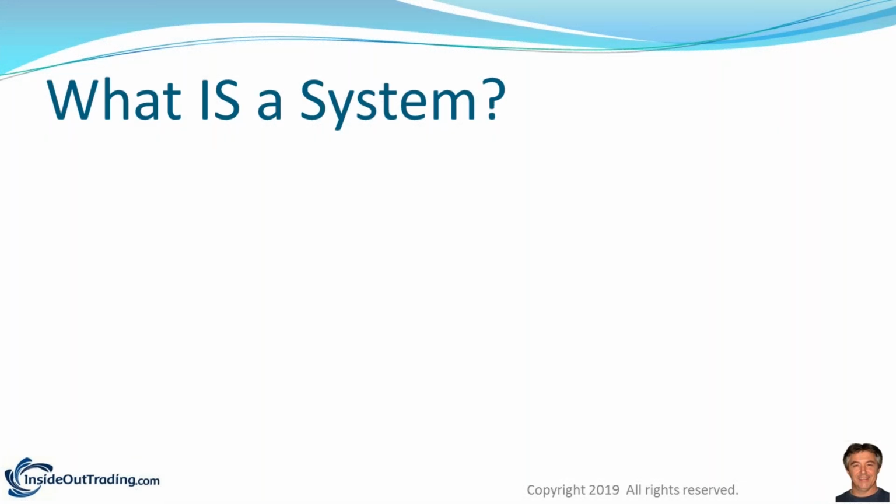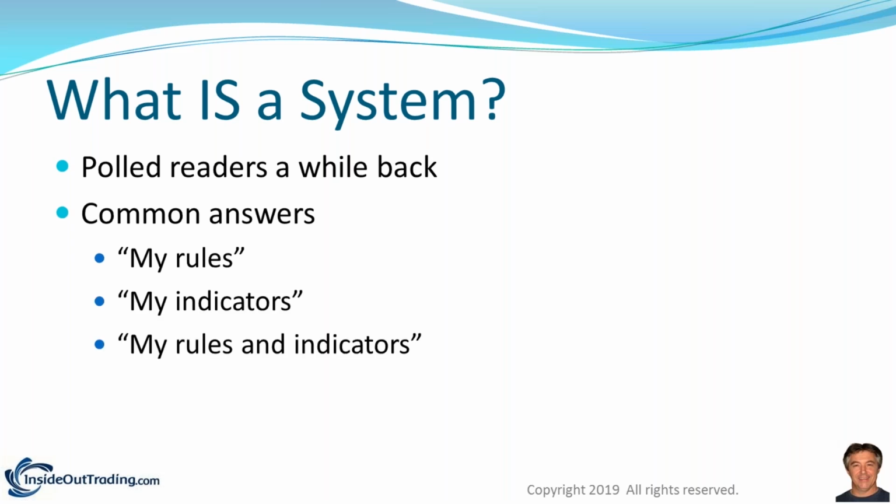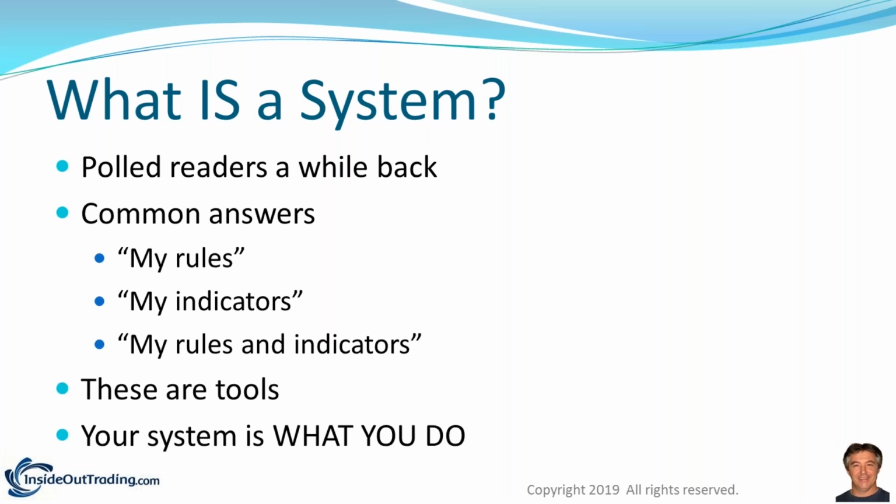What is a system? Well, okay, I'm asking you because I want you to be thinking about it. A lot of people just take it for granted. But anyway, I polled my readers a while back, and the common answers that I got were: it's my system, it's my rules, or my indicators, or my rules and indicators. Well, no, not really. You see, those are tools. They're part of a system. They're things you use in a system. Your system, though, is what you do. That's a really important item to distinguish and understand. And you're going to find out here in just a second.